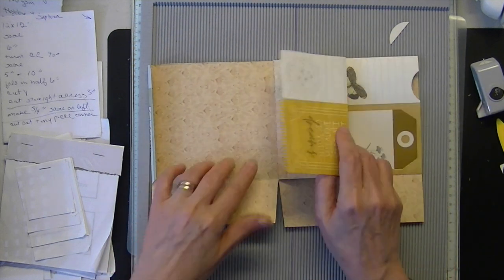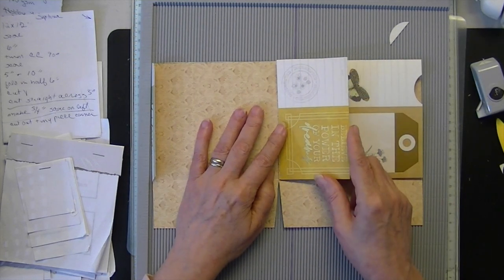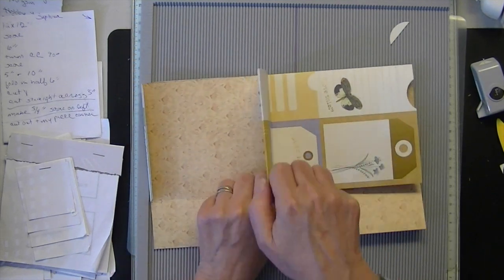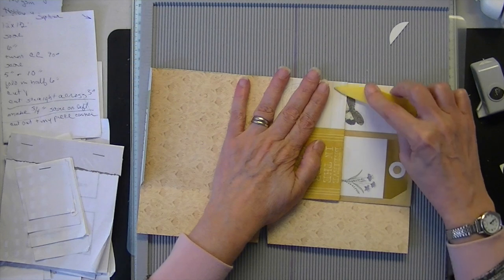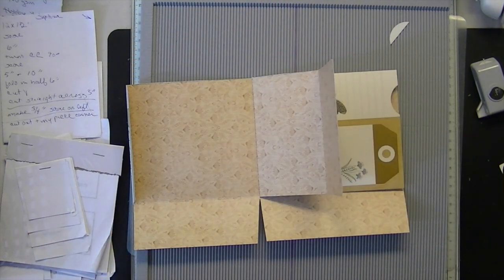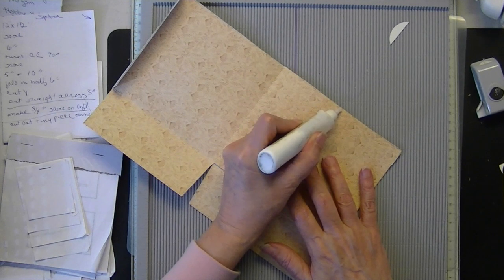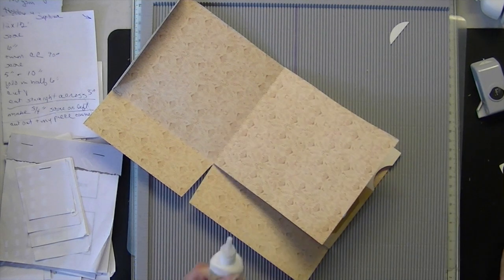Okay, so we are going to glue this here and here. No, wait. Here, here, and here. And then we're going to trim that off. And that's why I'm going to be using the guillotine. I'm going to glue this. Actually, I taped this on the other one so that I could get the max room, but I'm just going to glue this today. Hopefully.